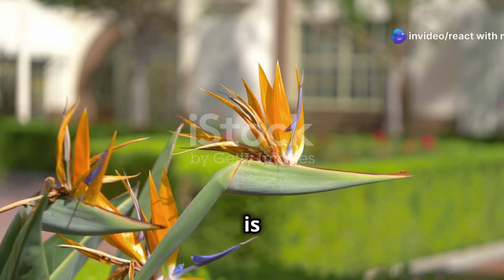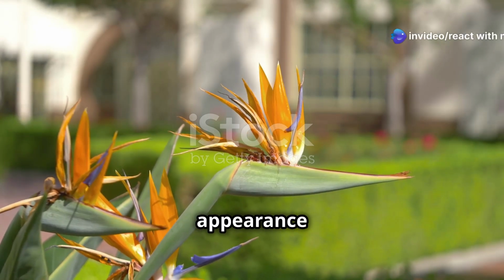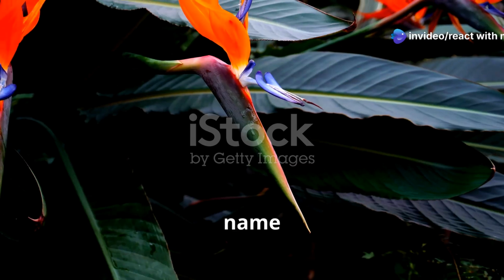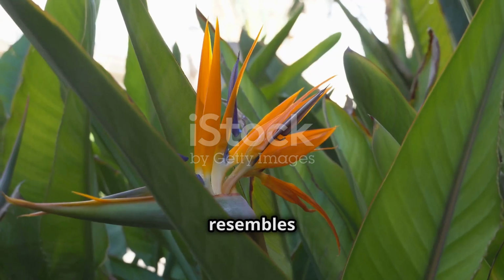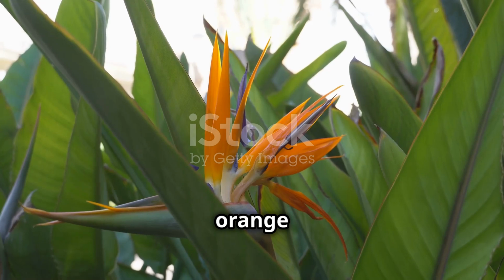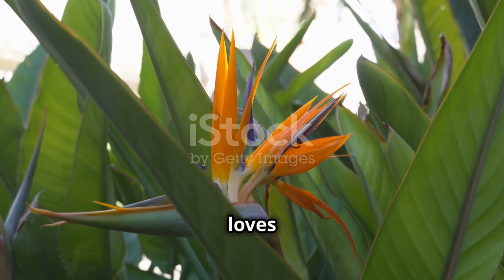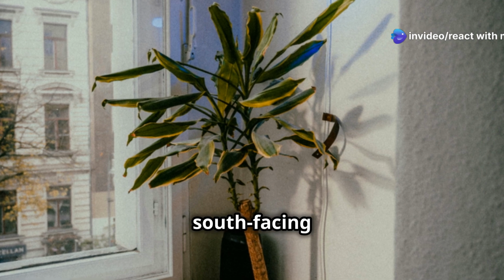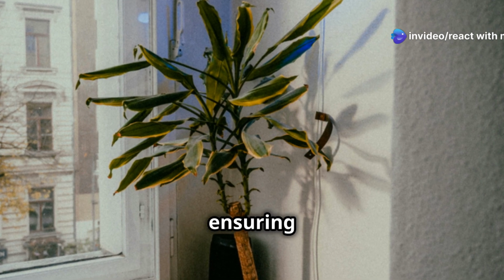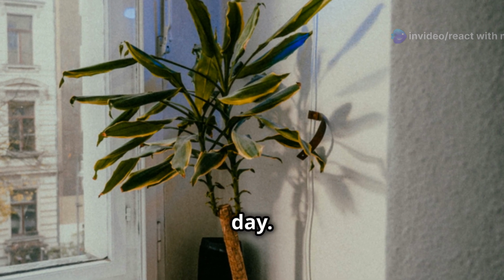The bird of paradise is a showstopper known for its striking appearance and vibrant colors. Its name comes from its unique flower, which looks like a bird in flight. The flower resembles a crane's head with a bright orange crest. This plant loves sunshine and thrives in bright, indirect light. Place it near a south-facing window for best results, ensuring it gets plenty of light throughout the day.